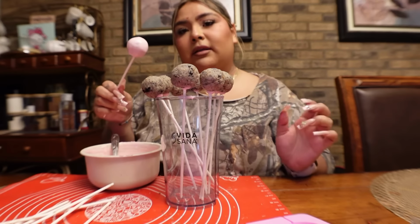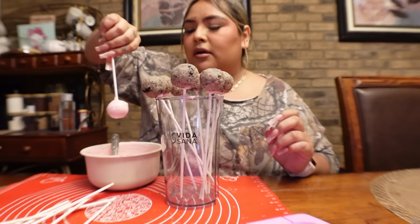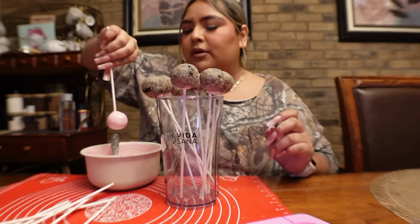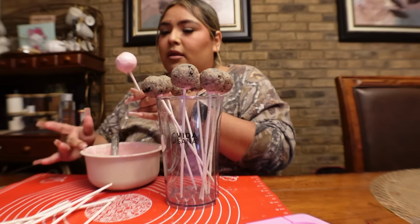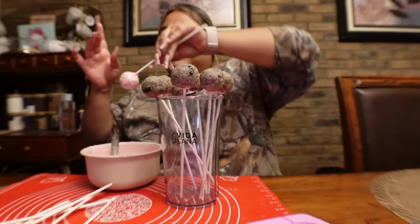I don't think I'm gonna put any sprinkles on the cake pops. I think I'm just gonna only put the cherries, and I feel like it'll look cute. I don't know how many cake pops I'll be able to get doing. Oh, guys, I'm getting stressed out. But oh my god, I just dug my nail into it. It's okay, Melanie. It's okay.